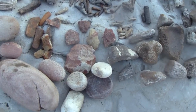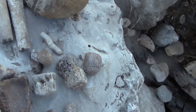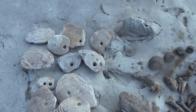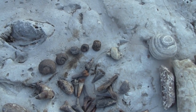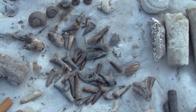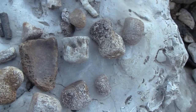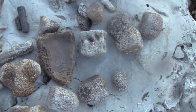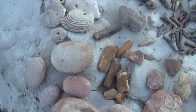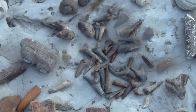Okay, the end of the day here. This is what I ended up keeping. I've got shells with holes in them. I've got gastropods. I've got assorted shark teeth, Enchodus teeth, ichthyosaur teeth, maybe mosasaur teeth, baculites, bivalve, several assorted pieces of vertebrae, bone fragments, all fossilized. One little flint scraper, some flint chips, several mono stones, bone fragments, teeth enamel. Some cool stuff.